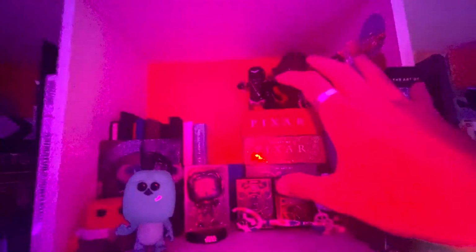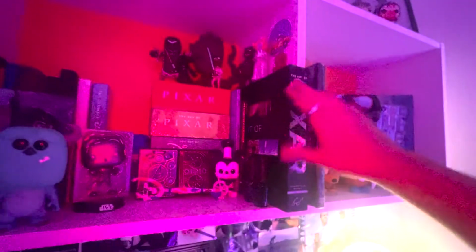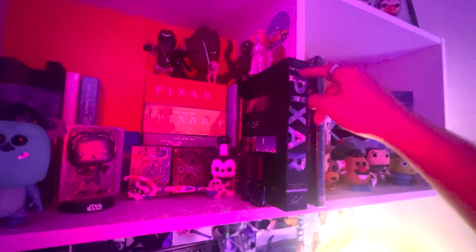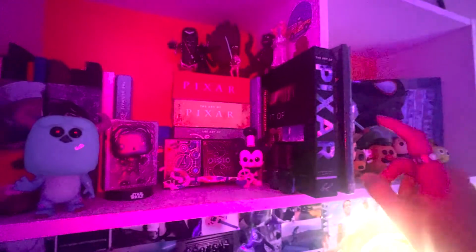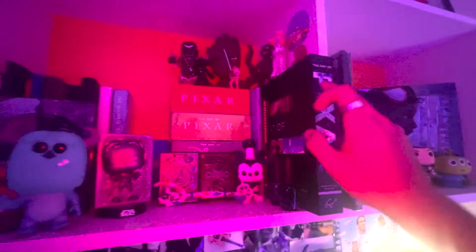My second pod over here is more my fun Pixar pod, I guess. We've got my Art of Pixar from literally day dot Toy Story all the way up until, I believe, Soul. So over 20 years of filmmaking and the art of that all in here, as well as all the short films and stuff like that all in here as well.